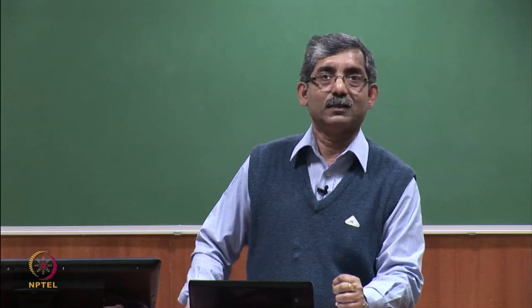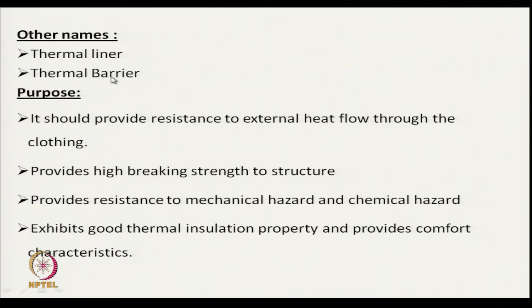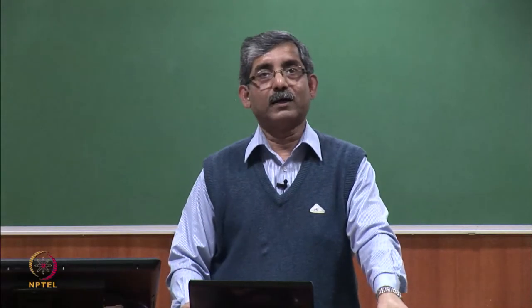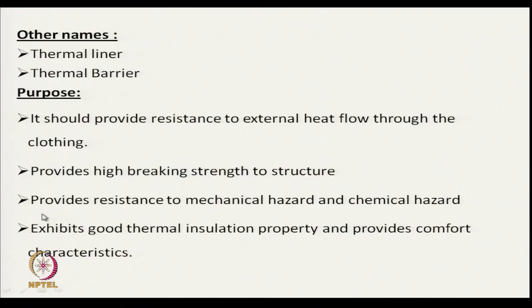That is why this layer's other names are thermal liner or thermal barrier. The main purpose is that it should provide resistance to external heat, resistance to external heat flow through the clothing. So, the outside heat should not be transmitted through this clothing. It provides thermal resistance, provides high breaking strength to the structure, provides resistance to mechanical hazard and chemical hazard, exhibits good thermal insulation property, and provides comfort characteristics.